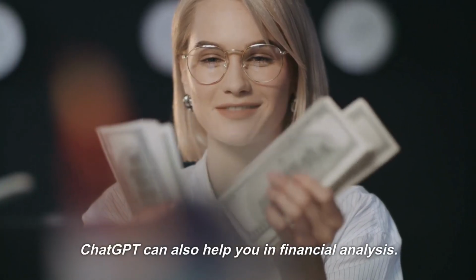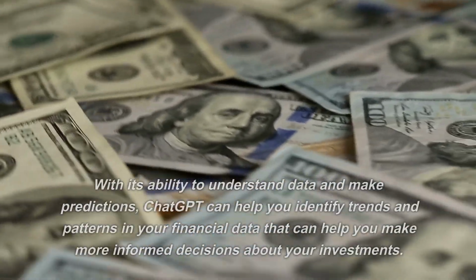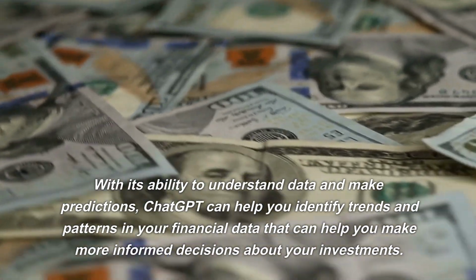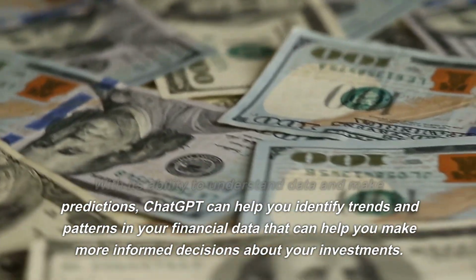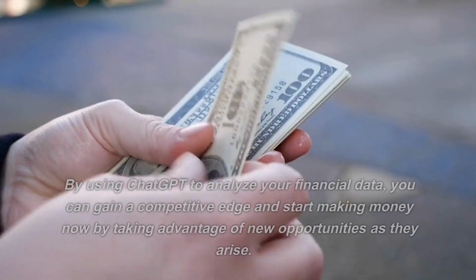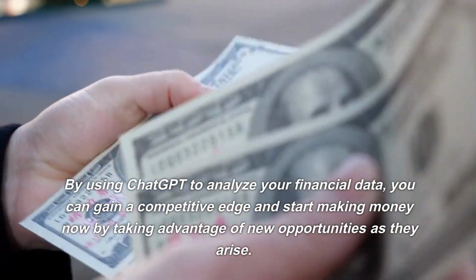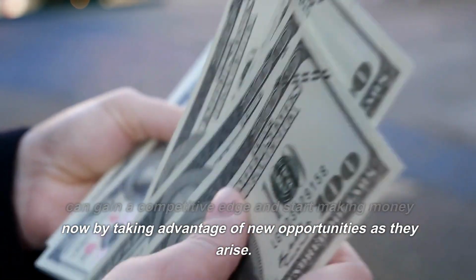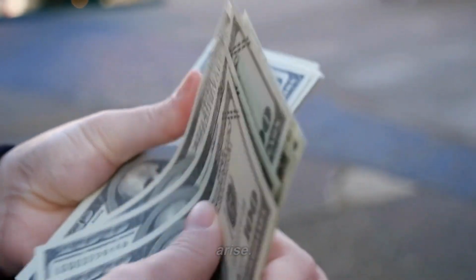ChatGPT can also help you in financial analysis. With its ability to understand data and make predictions, ChatGPT can help you identify trends and patterns in your financial data that can help you make more informed decisions about your investments. By using ChatGPT to analyze your financial data, you can gain a competitive edge and start making money now by taking advantage of new opportunities as they arise.